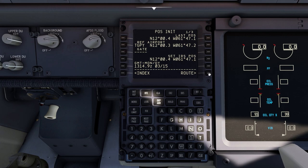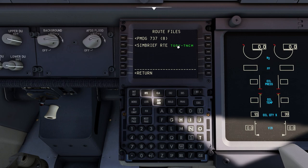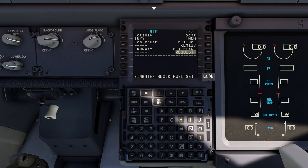Right, now for the route. Flight plan request, SimBrief. I just filed this flight plan on VATSIM also. Set payload, set fuel, and select route. And route request. Clear those messages. Load.